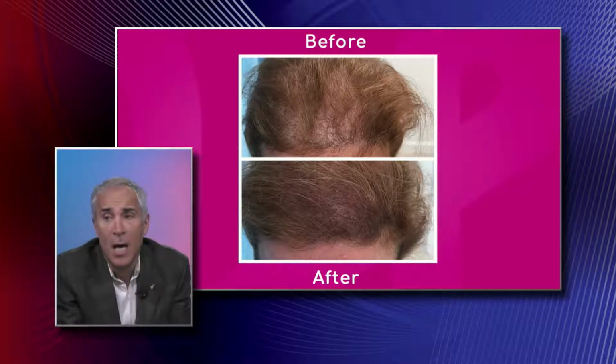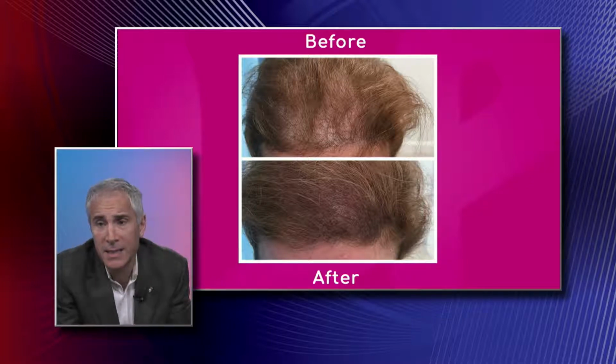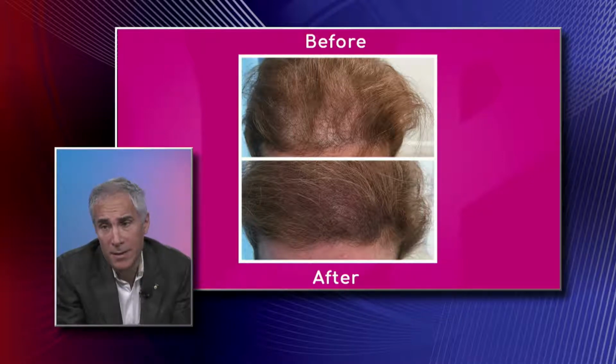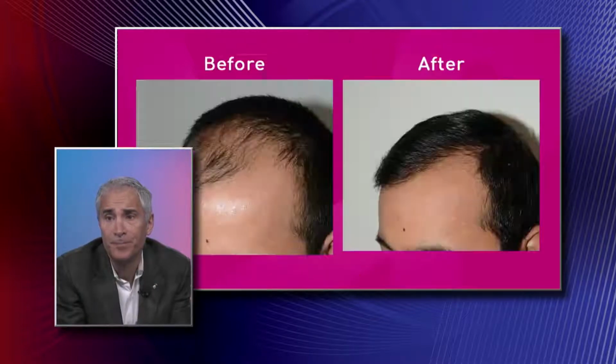Another example of before and after scalp micropigmentation. Now, this woman subsequently underwent a hair transplant, but first we went ahead and did the SMP on her. And SMP is something that ideally you should have done by someone that really understands how to do hair restoration, or at least understands normal hair anatomy and the aesthetics of hairline design. I think we have a couple more before we take a break.